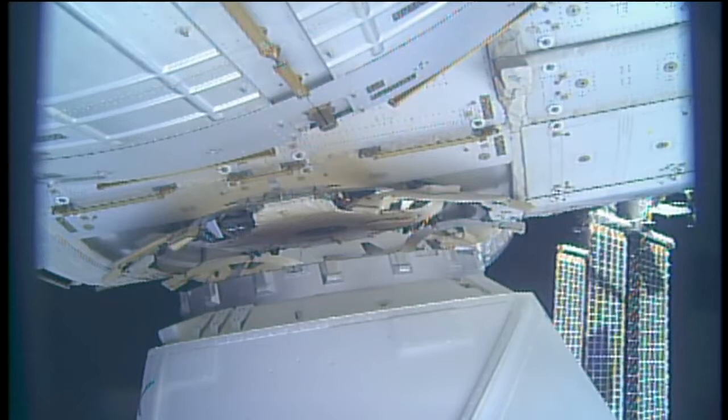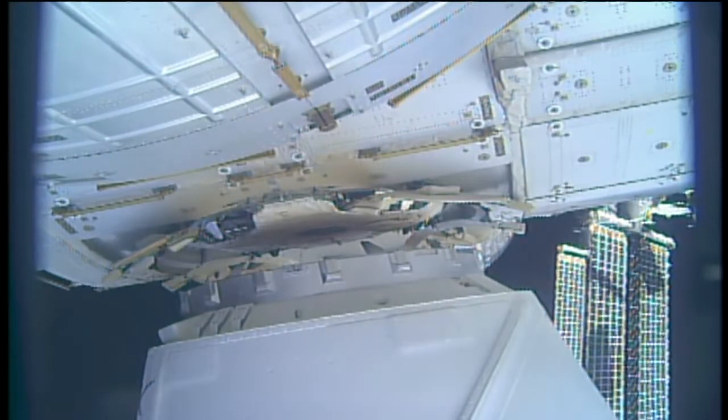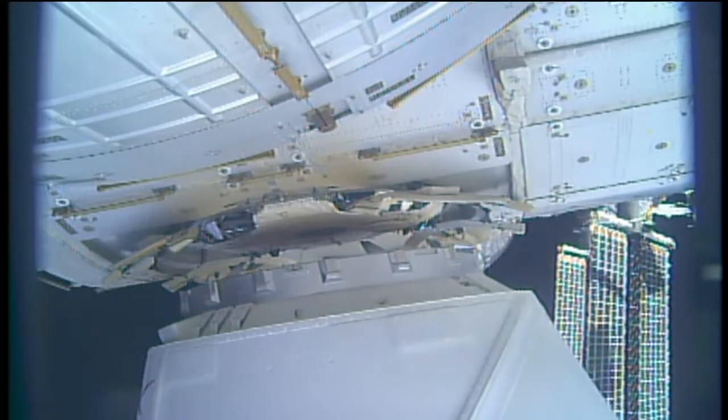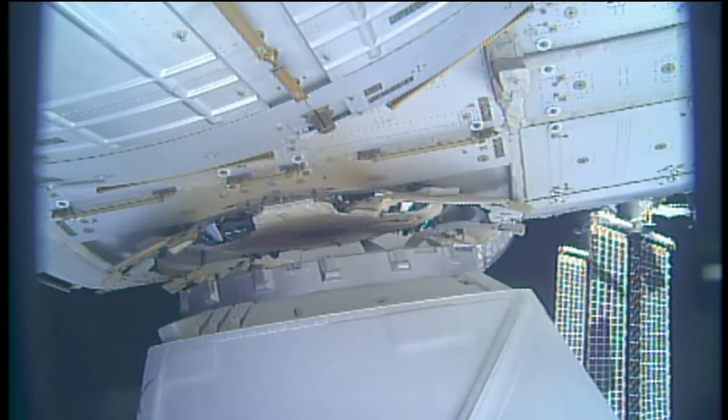Once Dragon is attached to the International Space Station, crews will begin accessing the cargo later today and tomorrow, and will continue unloading the spacecraft over the next several weeks before reloading it with about 4,200 pounds of research hardware and crew supplies to make its way back to Earth.